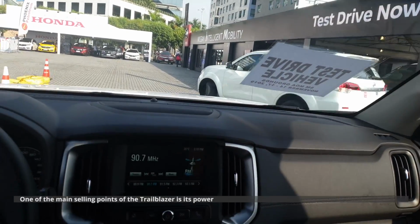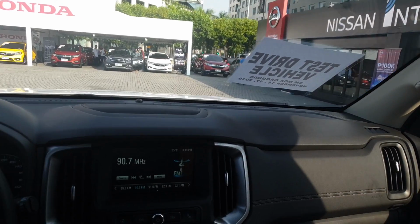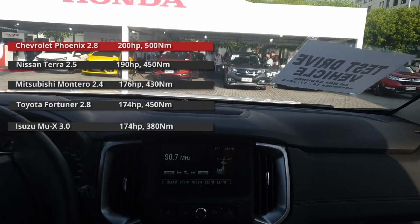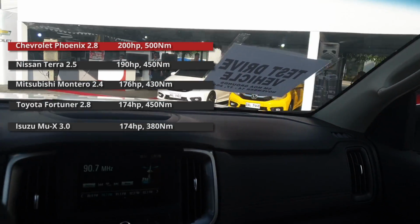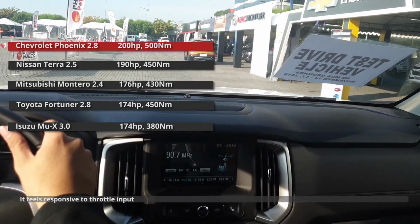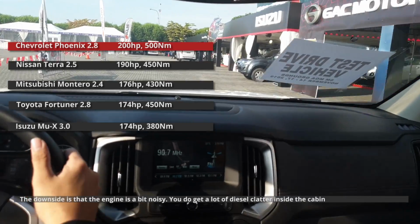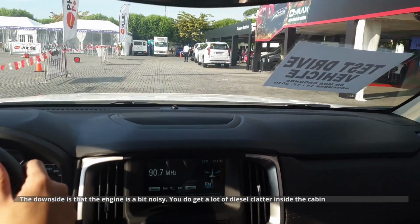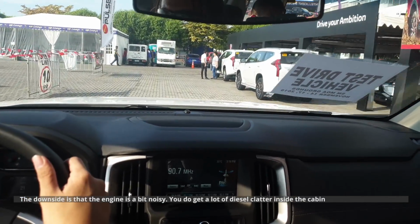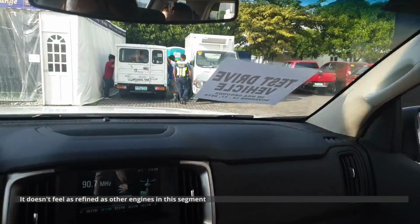One of the main selling points of the Trailblazer is its power. It is noticeably more powerful than the 3.0 MUX, the Fortuner, and even the Montero. It feels responsive to throttle input. The downside is that the engine is a bit noisy. You do get a lot of diesel clatter inside the cabin. It doesn't feel as refined as other engines in this segment.